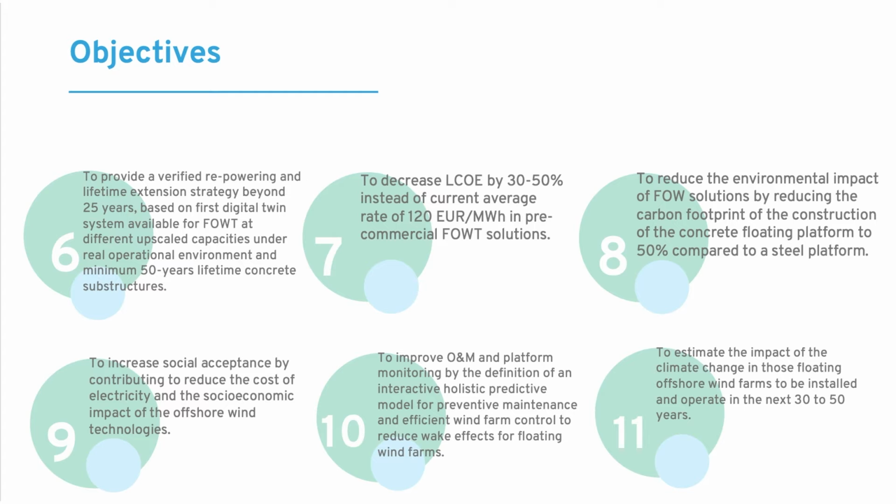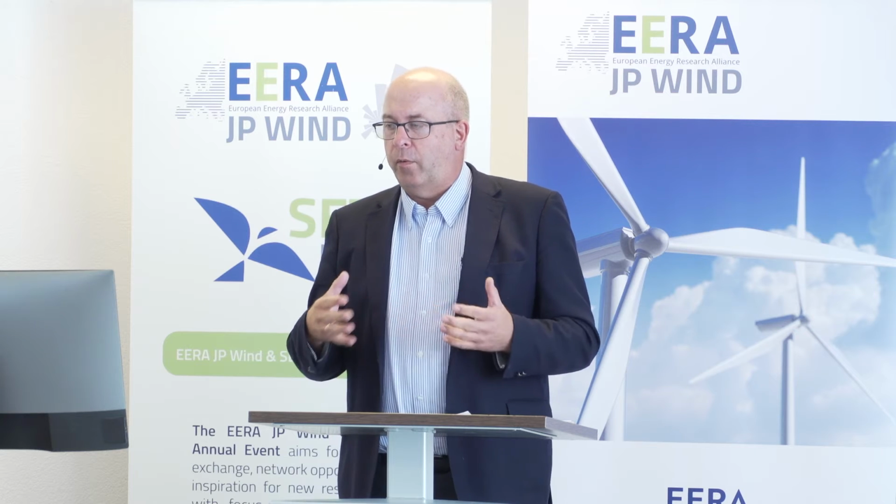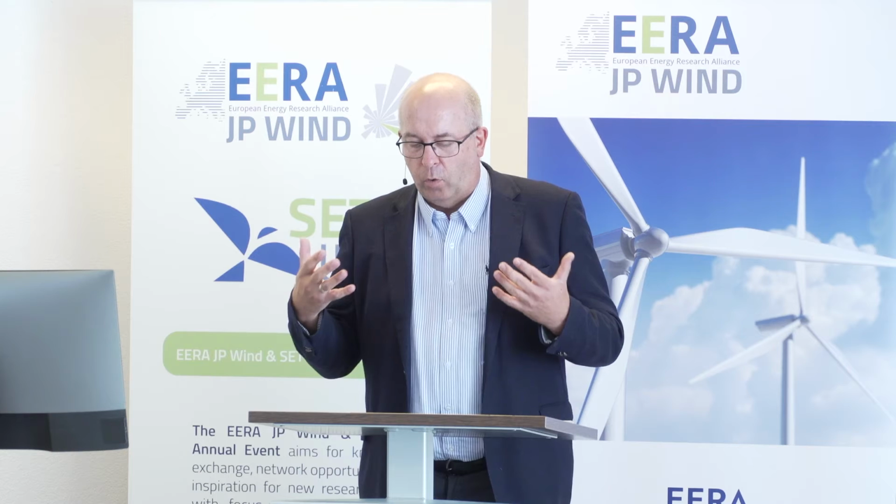Number 7 is to decrease the levelized cost of energy. Number 8 is to reduce the carbon footprint compared to steel. Number 9 is to increase the social acceptance. Number 10 is to improve the operational and the monitoring systems. And the last one is to look into the future and see how the impact of floating wind could be. So there are a lot of goals in this project to bring the floating industry moving forward.